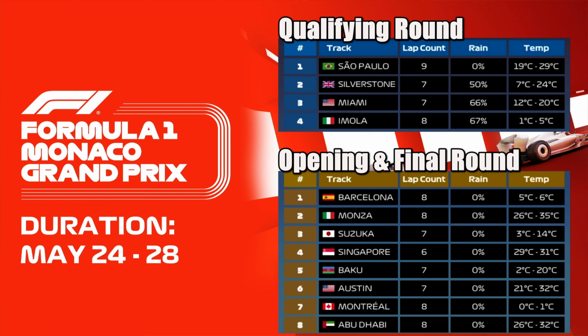We have to see the exact temperature during the race. Suzuka, 7 laps, a cold 3 to 14 degrees temperature, we are okay. Singapore, this is on the edge. This is very marginal. 29 degrees means softer tires are okay. At 30 and 31 we are going to have some issues. We are going to be more careful with softer compounds.